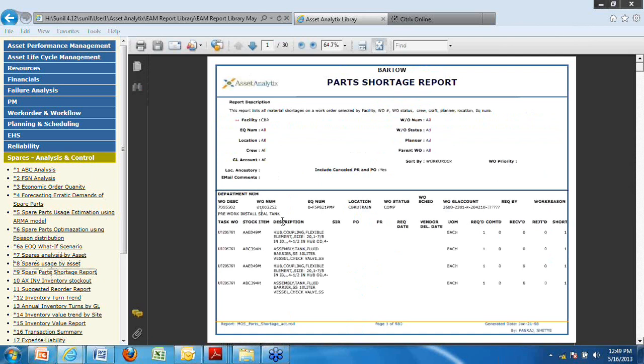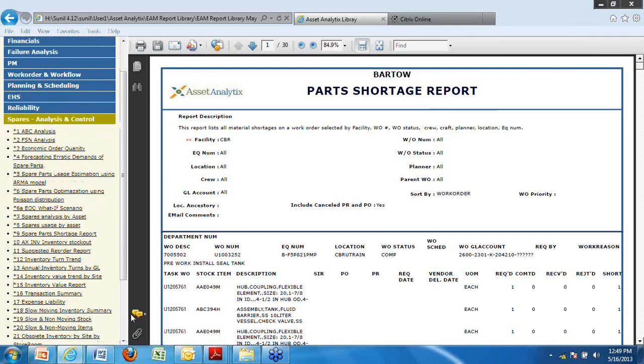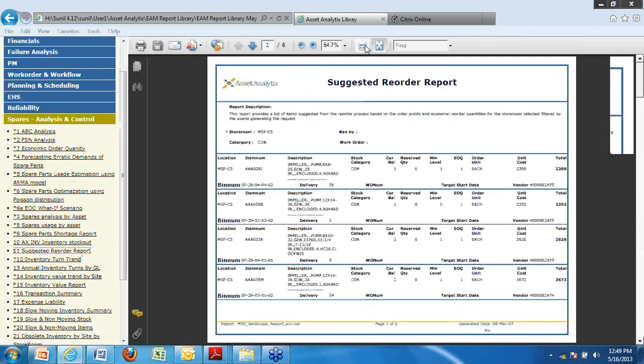Some part shortages type of report, which you might review every quarter, every 6 months, to see what the shortages were, and maybe look at the procurement process and supply chain, and how you want to readjust some of the processes around that. Reorder point, again, simple.